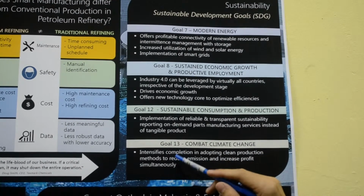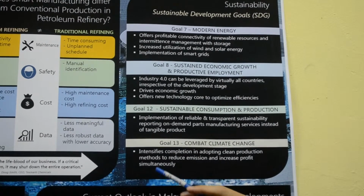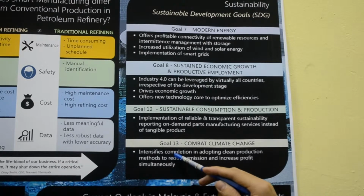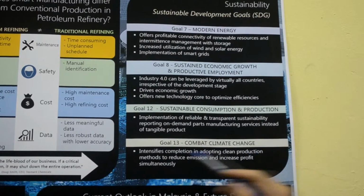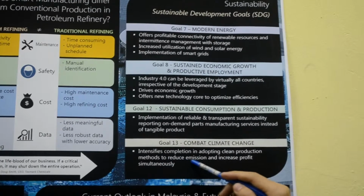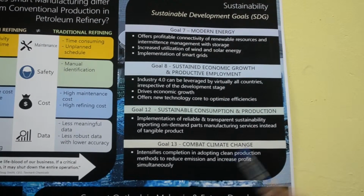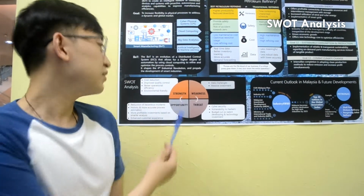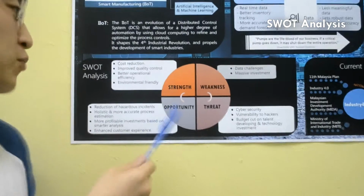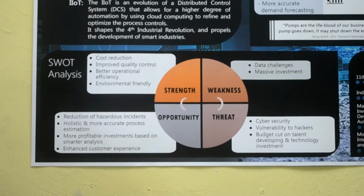Industry 4.0 technology portfolio is opening the opportunity to intensify competition in adopting clean production methods to reduce emissions and increase profit simultaneously. Okay. So my name is Eng Wei Xian, and this is the SWOT analysis of smart manufacturing in petroleum refining. So for the strength is the cost reduction.